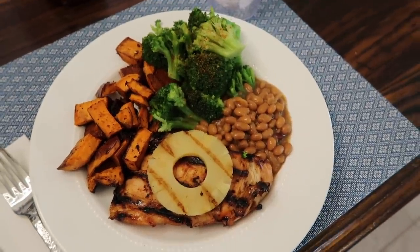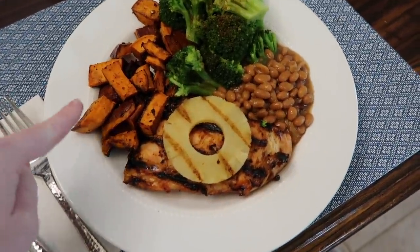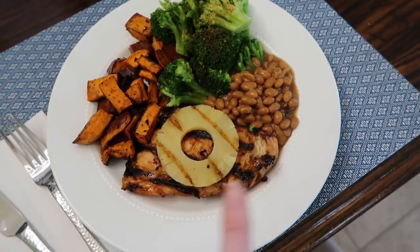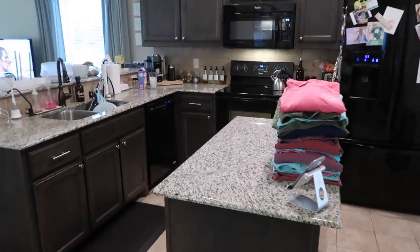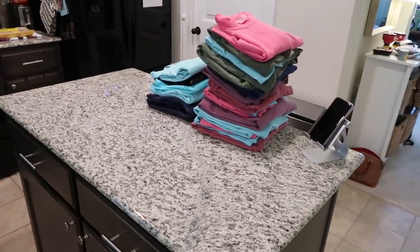For dinner tonight, we're having a nice big meal because we did brunch, but then we didn't have anything since then. So these are roasted balsamic sweet potatoes, some steamed broccoli, some beans, and then we did grilled chicken and grilled pineapple. Delicious. All right, I just cleaned up the kitchen. I'm making myself some coffee, and I'm gonna get to packaging Etsy orders. I think I have about 70 to package up tonight.